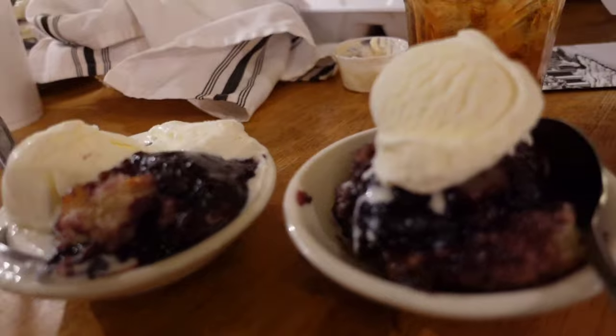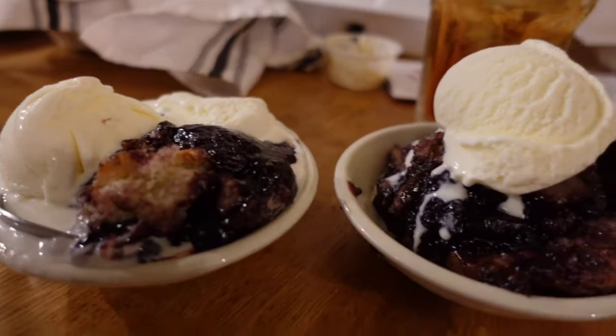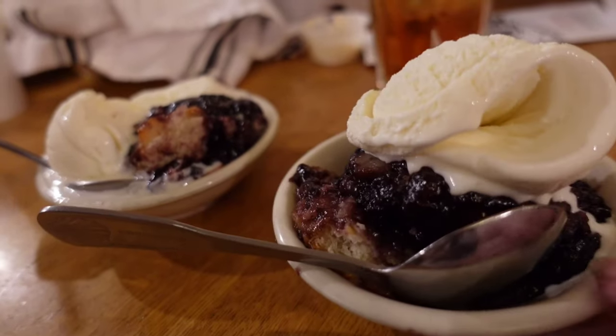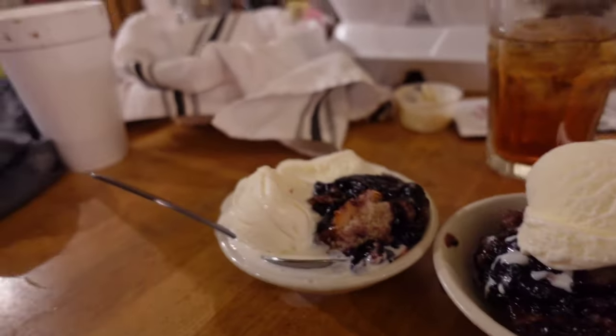And best of all, everyone gets their own dessert. So they have this blackberry cobbler they make in-house, a banana pudding as well, chocolate cake. You can also just get vanilla ice cream or homemade pecan pie. It was really tough to pick which one.